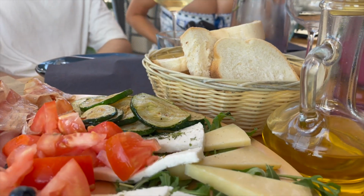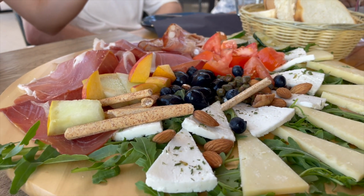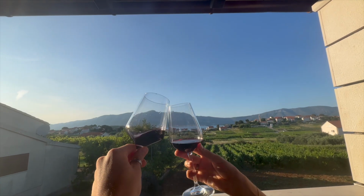Just trying the Grk wine, local wine from the Croatian region here, only grown in Croatia. We're at Pupnat, so yeah, we'll give it a sip. Oh, that's delicious. Pupnat has homemade olive oil, bread, and everything on this platter that comes with the tasting is homemade. Look how good that looks. Wow. Great success, #1.